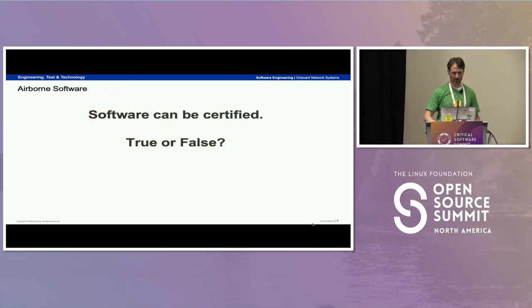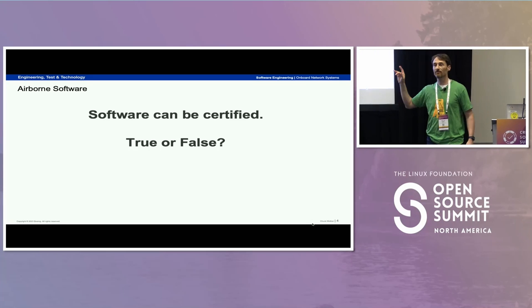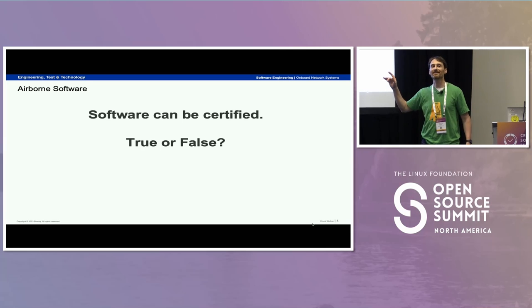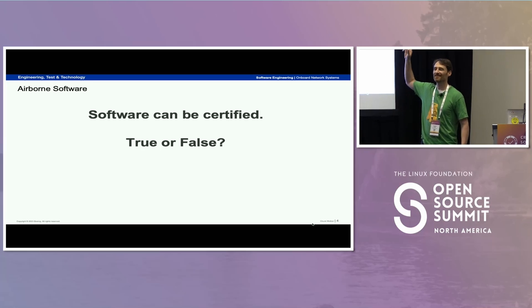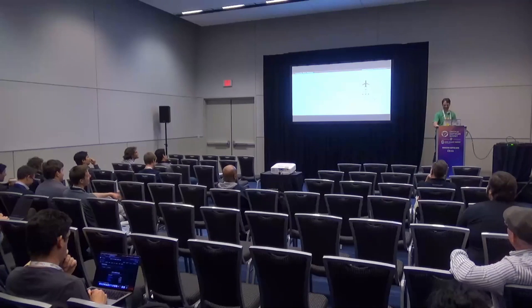Let's see. So, first question. Quiz. Can software be certified? True or false? What do you guys think? Raise your hand if you think true. Raise your hand if you think false. Are you both right? So, it depends.